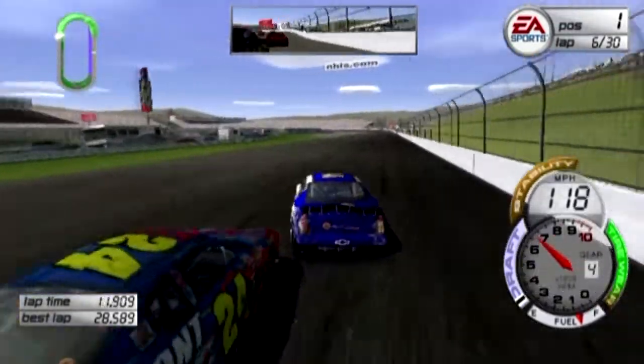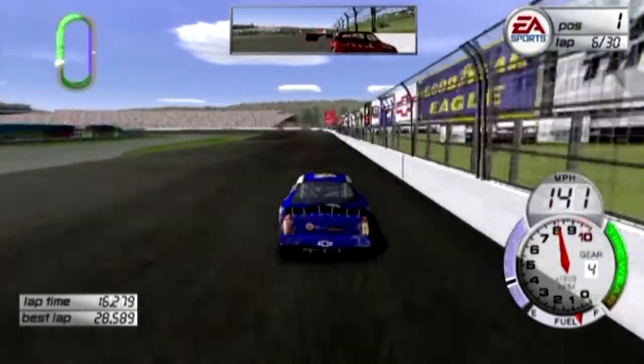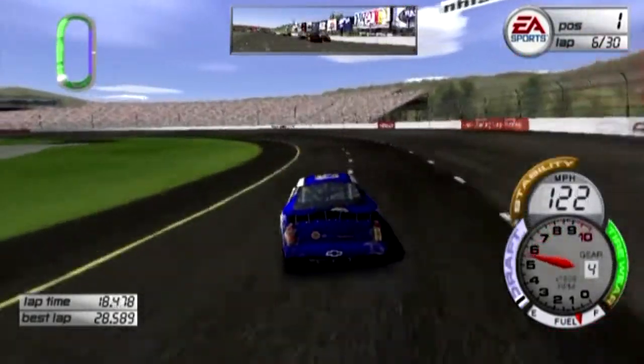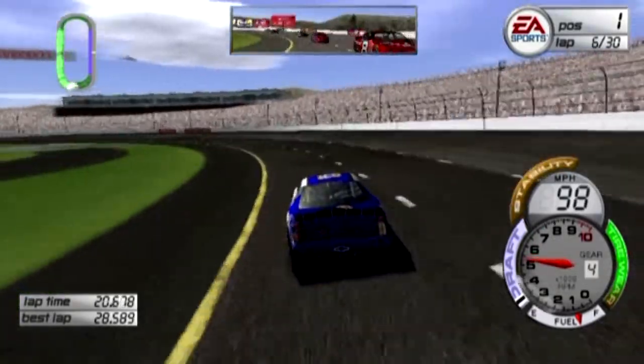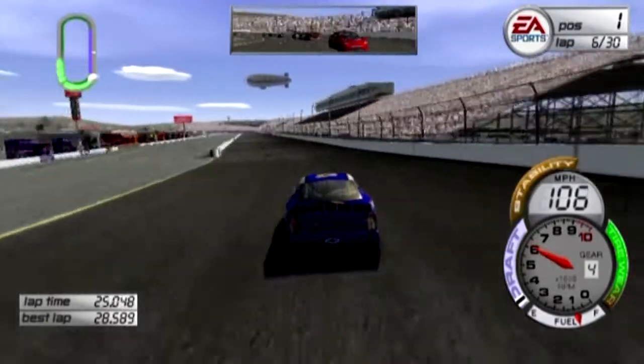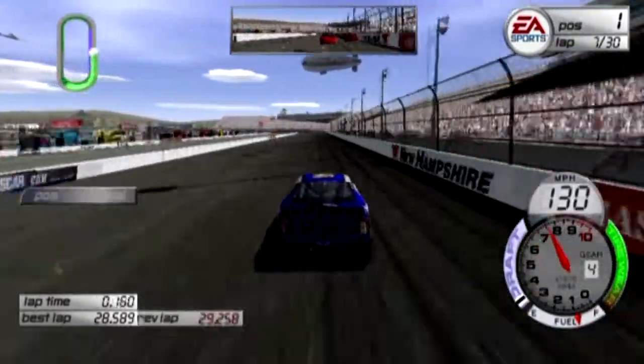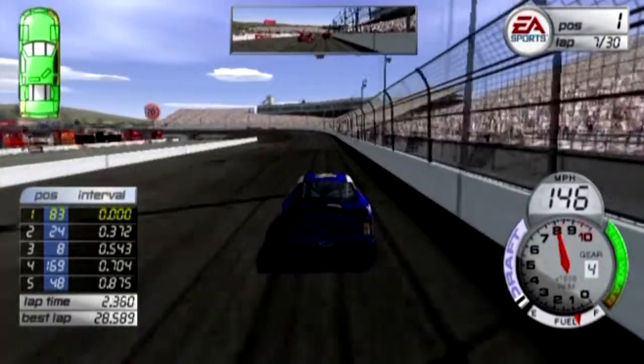Oh, boy. Getting a little bit tight. Oh, got loose there. Got really loose. Here comes Dale Earnhardt Jr. Where did Jr. come from? Junior in second spot now. Right to look to the outside. Oh, contact with Dale Earnhardt Jr. Jonathan Wolf takes back over the second spot.